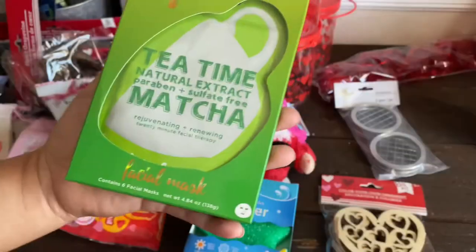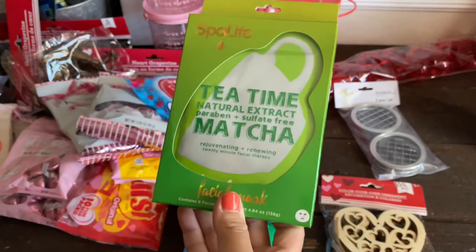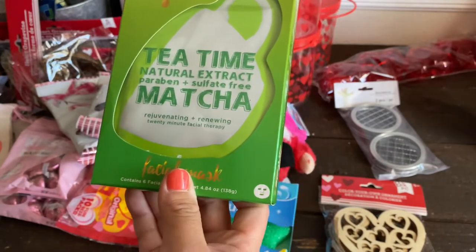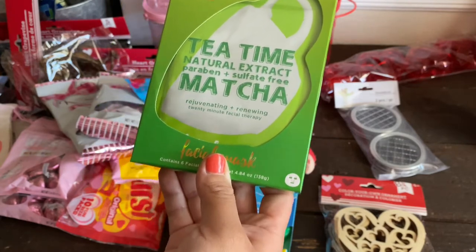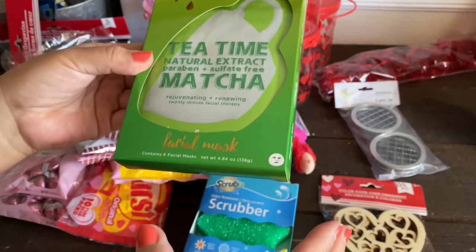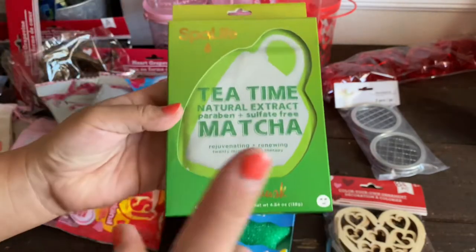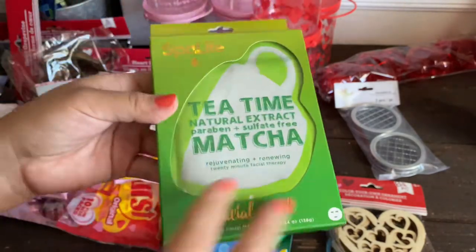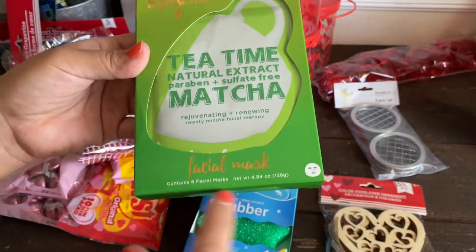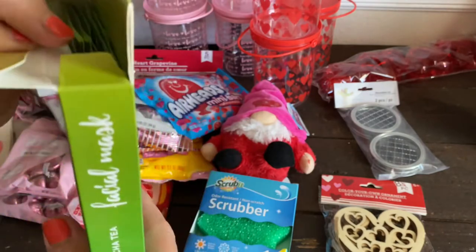I found this Spa Life Tea Time Natural Extract, Paraben and Sulfate Free Matcha, Rejuvenating and Renewing 20 Minutes Facial Therapy. Now, whenever I see things like this that come in more than one, this has 6 masks in here for $1.